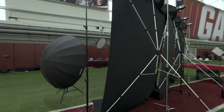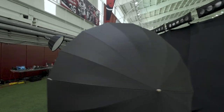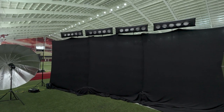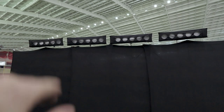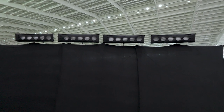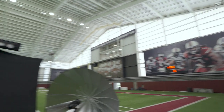So let's walk around this side, and we'll go from my perspective to start. There you are, you can see those lights and how I bring them across the backdrop. And I've got them positioned to where, from my camera angle, I'm working a darker part of the roof of the indoor building here instead of these bright windows where I've been in past years.